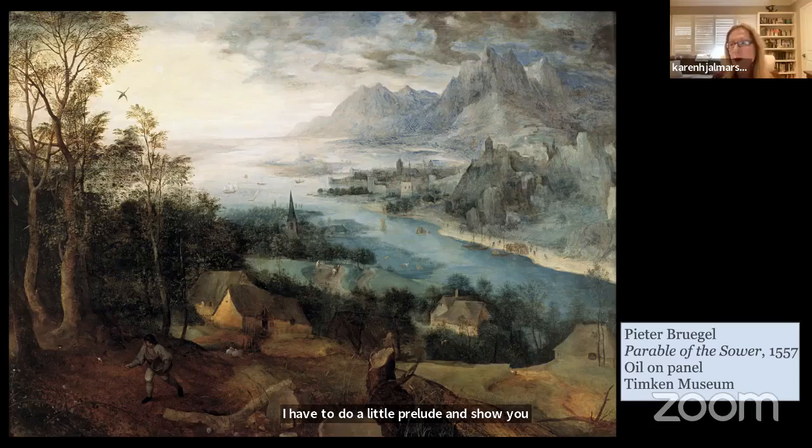So Peter Bruegel, as I mentioned, did Catholic and Protestant themes. This happens to be a Protestant theme. And The Parable of the Sower, Matthew, Mark, and Luke. And what happened is the idea of what we sow, we shall reap. And in the foreground of this Dutch or Flemish town, we have a farmer sowing seeds.